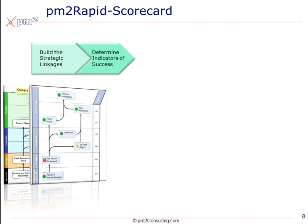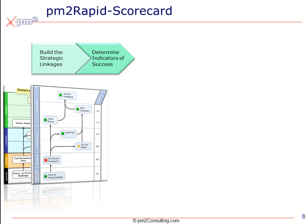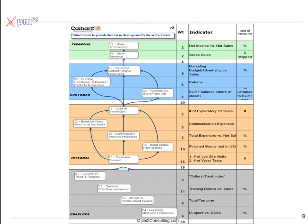Now the second step is to determine indicators of success. Now, the trick we do here is we focus on existing data, so we're never held ransom for information. But many of these are just indicators, so later on we may improve or strengthen them. But right now it's a bit like using, say, absenteeism as a proxy for employee satisfaction. It's not exactly right, but it's good enough.